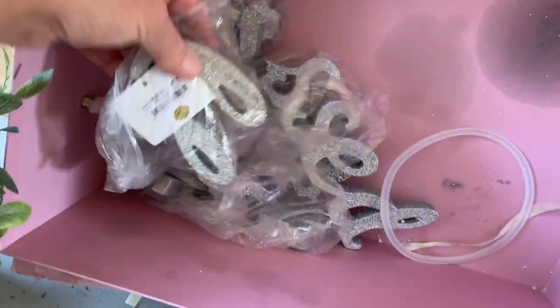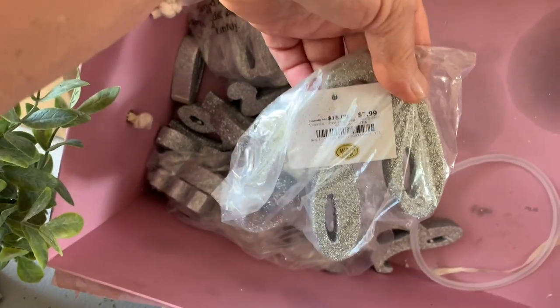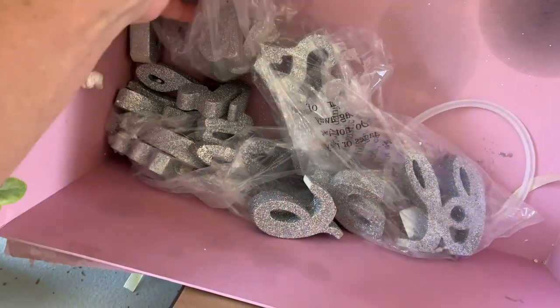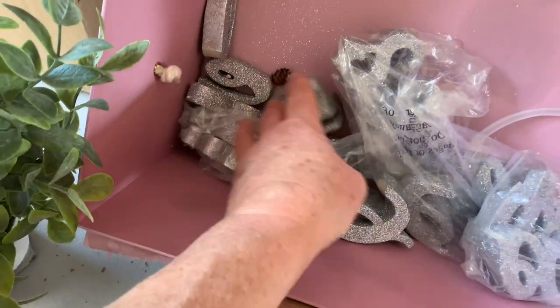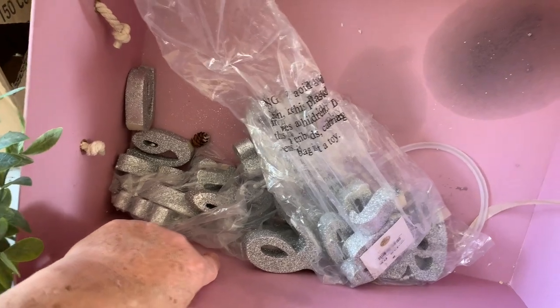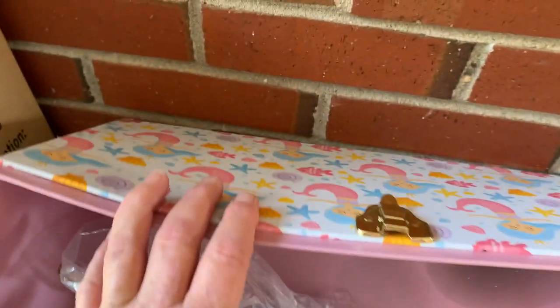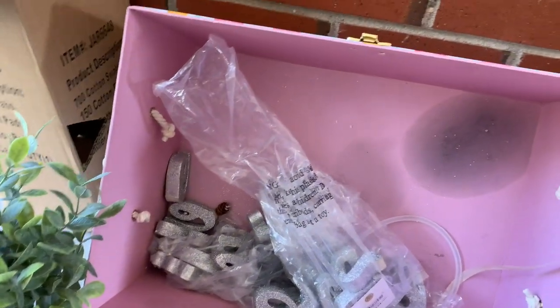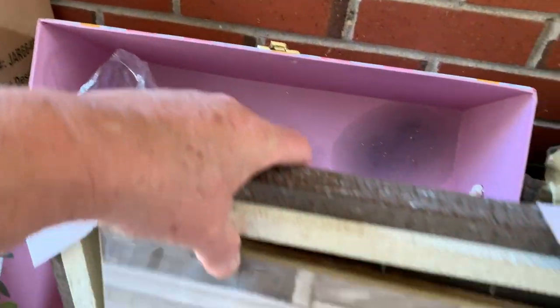Right here, several of them had broken, but they all say blessed, and they're clean breaks. I think all together it's like three of them that was in that. So I'm going to glue those back together, and then it came with this little box. You know, this is a trunk, but that's something that won't be kept.